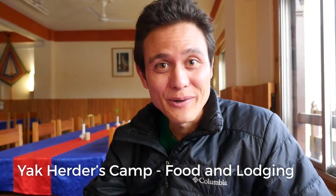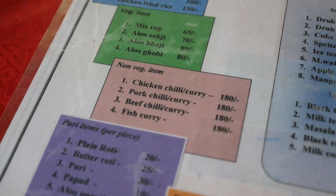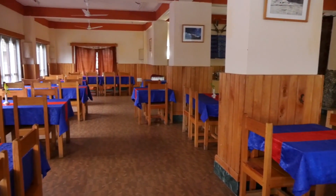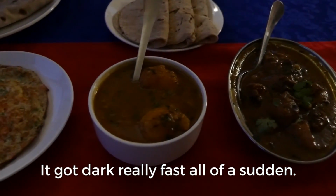We made it back across the suspension bridge alive, and we're now at a restaurant called Yak Herder's restaurant. We're going to have lunch here, kind of a late lunch. We just ordered a number of different dishes, and after we eat lunch here, we're going to head to the home farm stay where we're staying for the night.